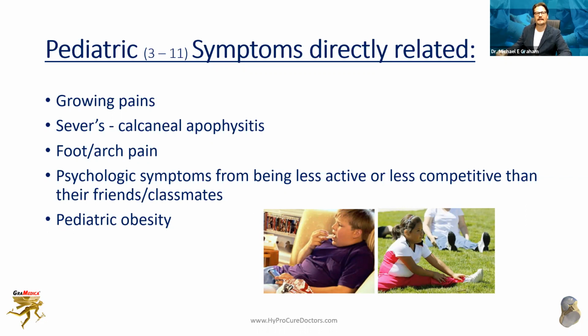Then we have a lot of kids out there that are playing soccer and they end up with calcaneal fasciitis. Why does that happen? Well, think about it. You have the growth plate on the back of the heel, and what attaches to that? It's the Achilles tendon and also the plantar fascia. So somebody with a misaligned foot is going to have an abnormal pulling on the growth plate of the calcaneus. And then that leads to excessive motion and forces on the growth plate, and they end up with this inflammation.